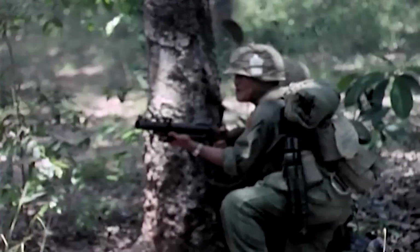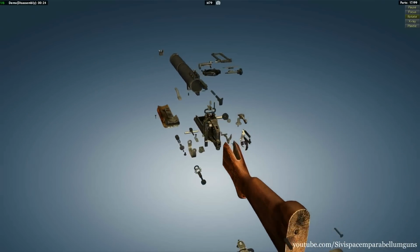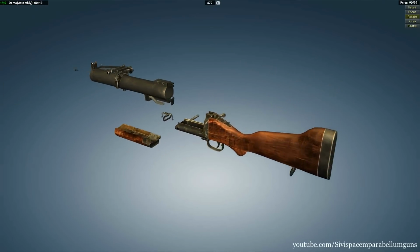Springfield Armory was asked to come up with the T-148 grenade launcher, which had a harmonica-style magazine and 3-round capacity, but it had reliability issues and needed to be scrapped. Roy Royale said, hey, let's just use the mechanism on Grandpa's old break-action shotgun and make it a single-shot break-action. This did the trick, and on December 15, 1960, the M79 entered full large-scale production.